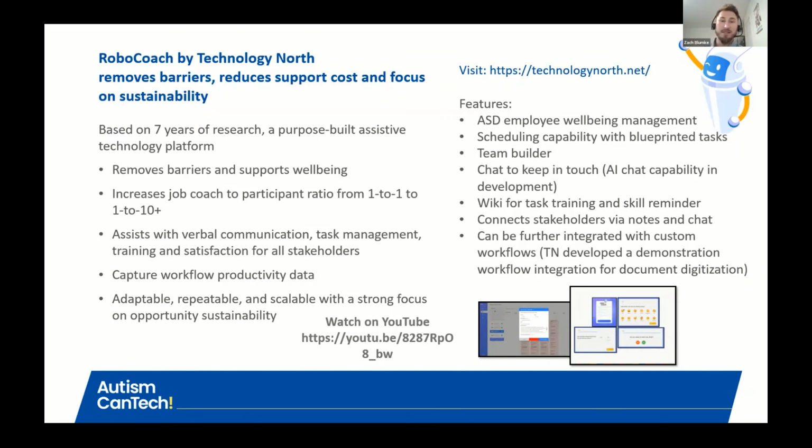And then it gives them access to chat with the employer and ask any questions without leaving their desks. A lot of people have cited, using RoboCoach and other chat functions in the workplace, that they feel much freer to ask questions through this medium rather than getting up and going over to the person's desk, which can sometimes be intimidating. So we're working to be integrated with custom workflows. Technology North has developed a demonstration workflow integration for document digitization. This means that when somebody is completing tasks, the software will recognize that those tasks have been completed and check them off without a manual process. So that's still being trialed.